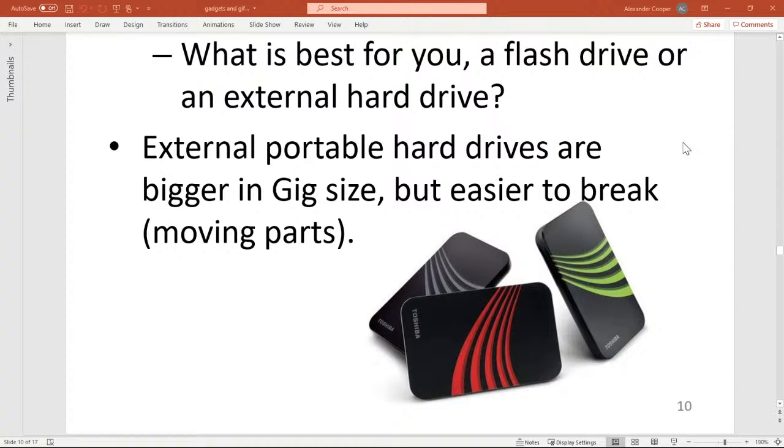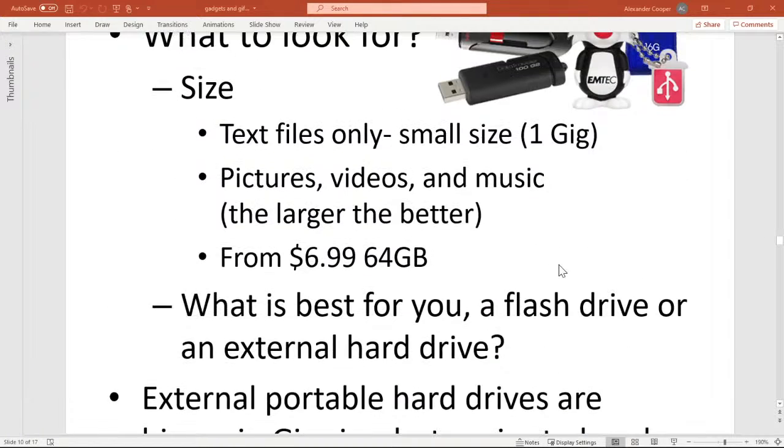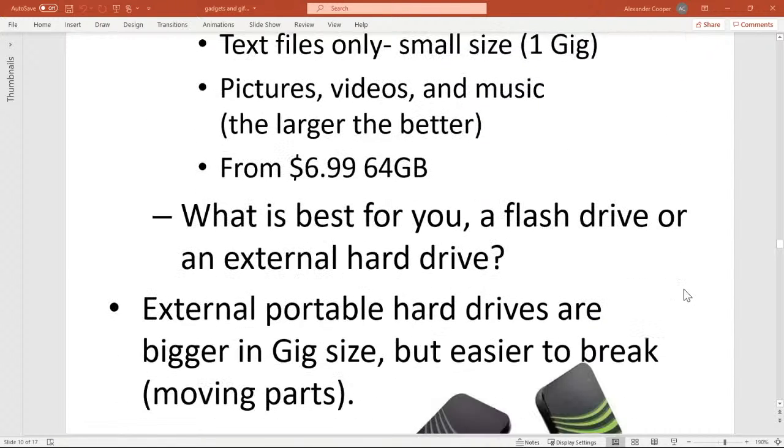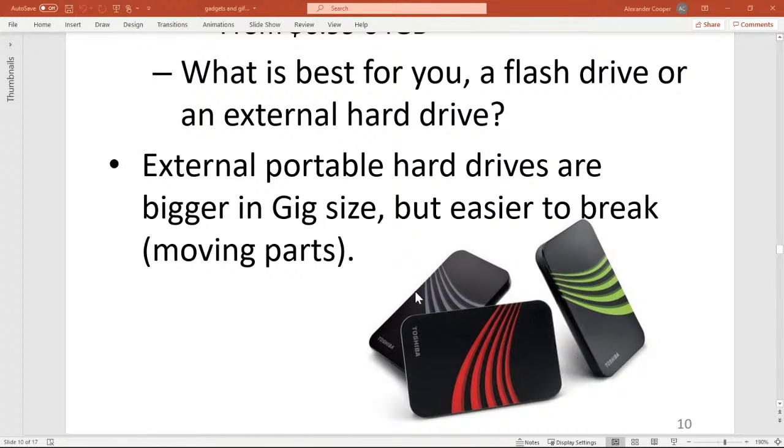The bigger gig size, you know, but it can be easy to break. It has moving parts in it. So you still may want to stick to a smaller SD card style memory card to be able to give to somebody too. But this will hold a whole lot more data in it, but it can have some issues, so do realize that as well.